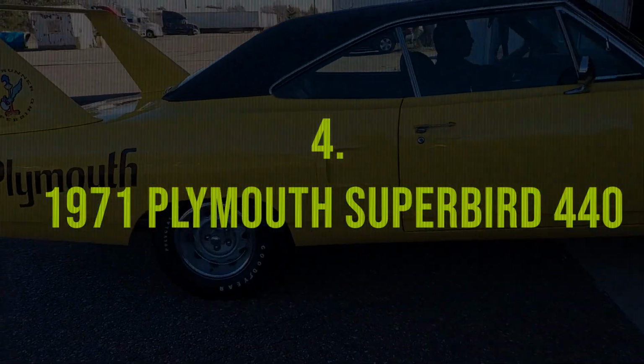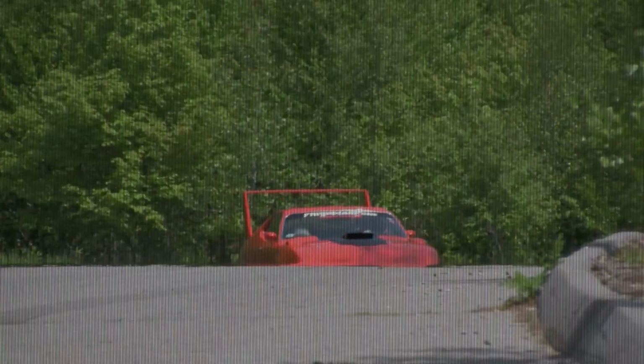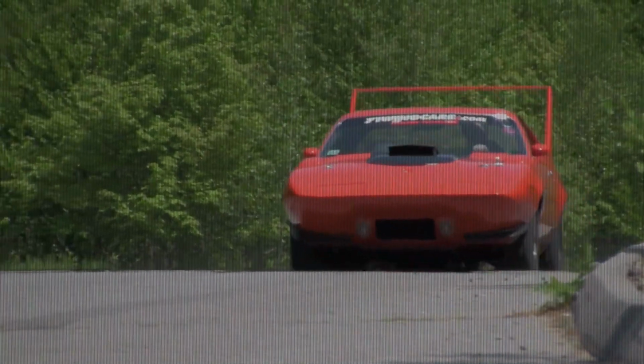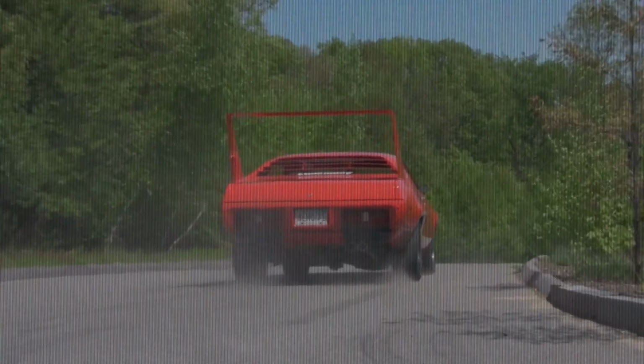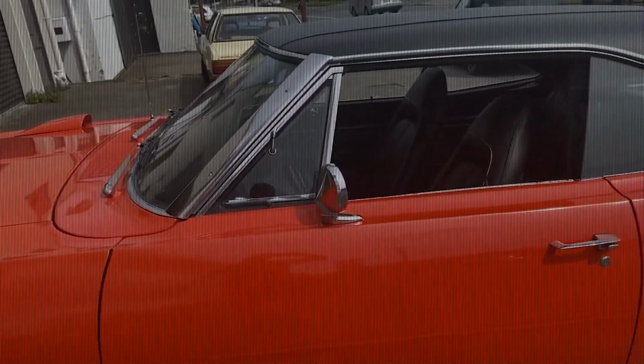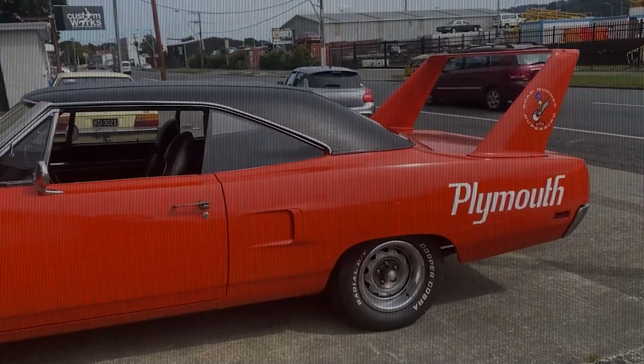4. 1971 Plymouth Superbird 440. Despite being built on the Roadrunner, this topper frequently appears on best-of lists, outperforming other Plymouth options. Its distinctive redesign was created to meet the specific needs of that muscle car mecca, NASCAR.